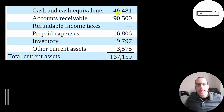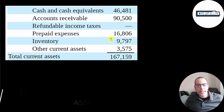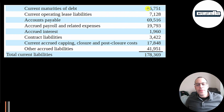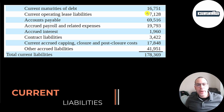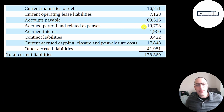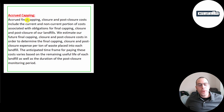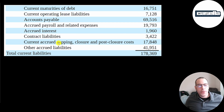Let's look at their current assets. $46 million of cash, $91 million of accounts receivables, $17 million of prepaid expenses, $10 million of inventory, and $3.6 million of other. Let's look at their current liabilities. $17 million of debt, $7 million of operating lease liabilities, $70 million of accounts payable, $20 million of accrued payroll. Accrued capping is a cost to close their landfills.